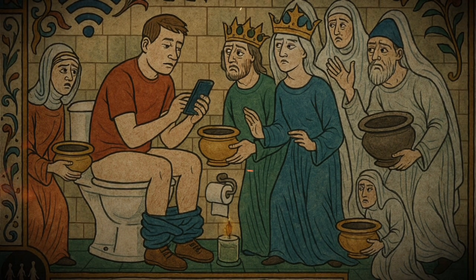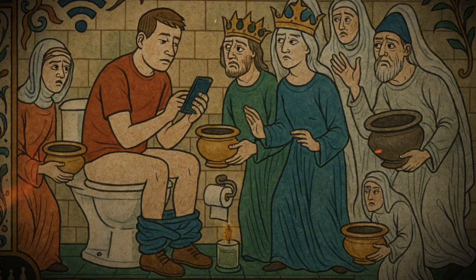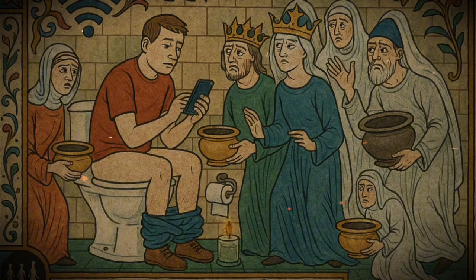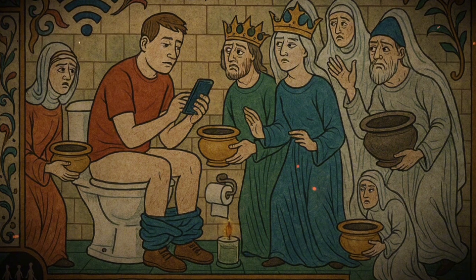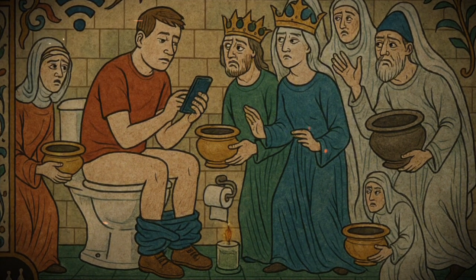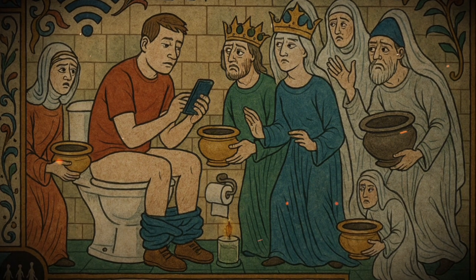By now you've got the general picture. Medieval people relieved themselves in holes, pots, pits, buckets, moats, and probably on especially bad days, their own shoes. But what happens to that endless torrent of waste in a society with no sanitation infrastructure? Spoiler, it goes somewhere. It always does. And more often than not, it ended up shaping, or rather smothering, the entire city.